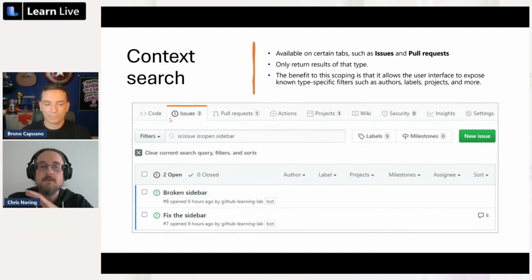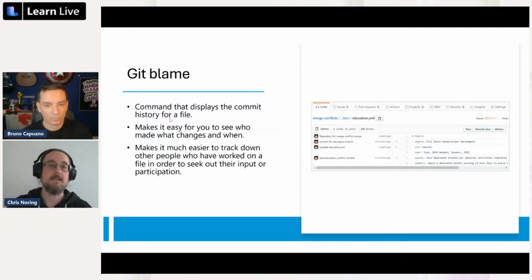And just to find, for example, that someone is working on a similar enhancement like you, that could be a good signal that you could maybe join forces instead.